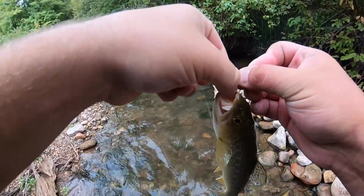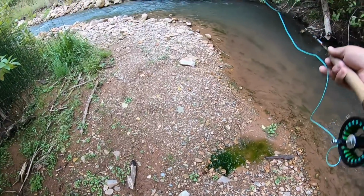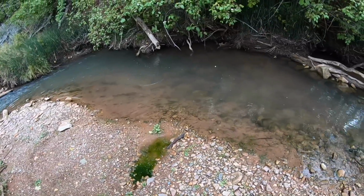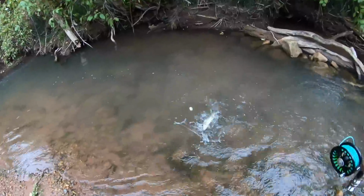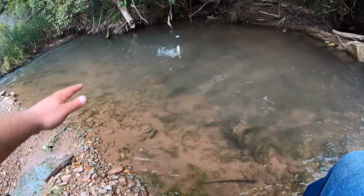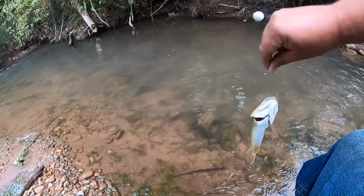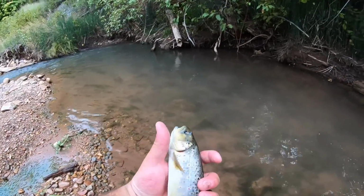Pretty little brownie though. Oh, later. There we go. Nice. Nice, nice. What do we got? Another brown. Yeah, it's about 90% browns in this stream, I'd say. And then if you find a pocket that's full of rainbows, you'll catch just rainbows. And if you find a pocket with tigers, you'll catch a bunch of those. So yeah, I got that guy on this little red copper John. I guess the hooks are a little bit better on it.